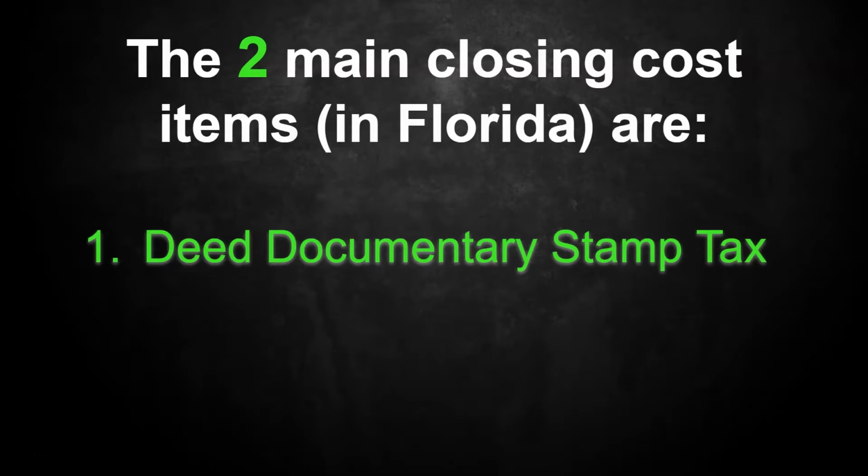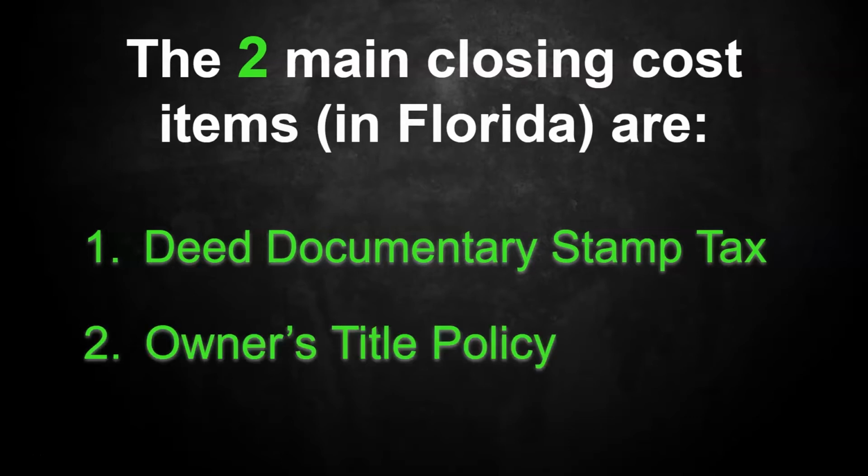Now you got to remember, in Florida we don't have state income tax, so revenues are generated from the sale of real estate. And the deed doc stamps tax is going to be on every real estate purchase, no matter what kind of purchase, it's going to be on there. The second is going to be the owner's title policy, okay? And when I mean the owner's title policy, I mean basically the lump sum amount of the actual policy itself.